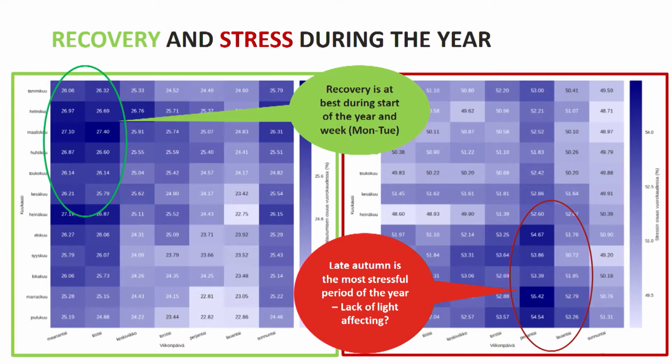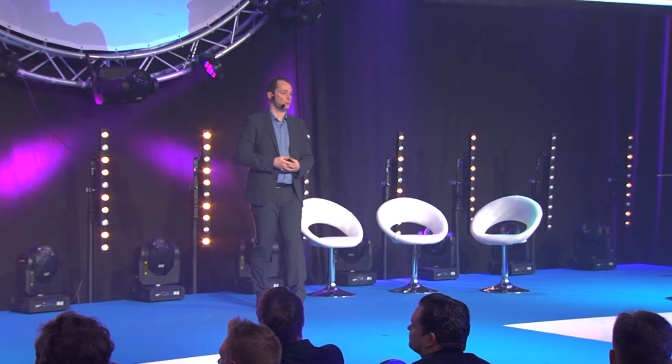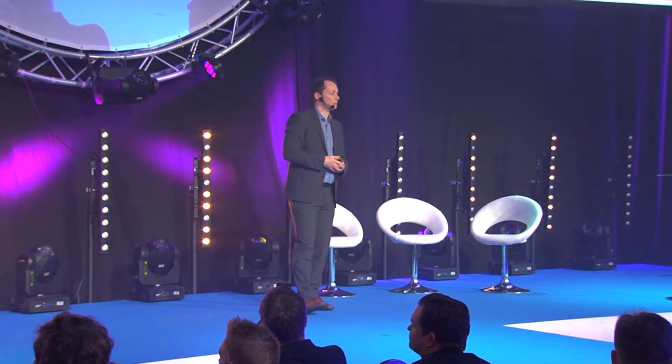And this is another graph showing that Mondays and Tuesdays are the days that we have best recovery. Sundays are also pretty good. The days are on the horizontal axis, Monday to Sunday. And generally, we have the worst recovery actually on Saturday. So the solution may not be that we just not have weekends, but anyway, on Saturdays, there are a lot of things happening that impair our recovery.